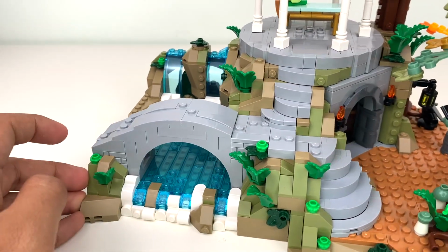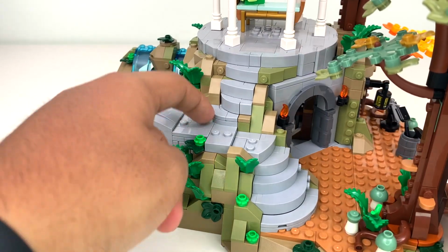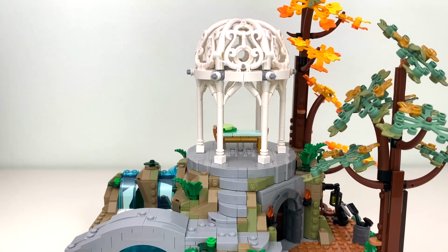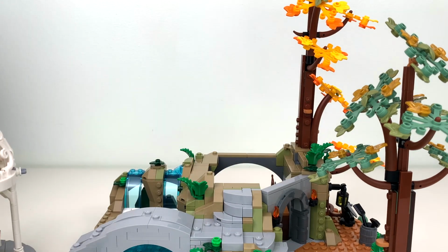And there are a whole mess of stone steps. So you can take a bunch of stone steps down into this area by the forge, or you can take some stone steps up into the gazebo. And the gazebo is actually another removable section, just like the Council of Elrond. It's not attached with any studs. You can just pull the thing straight off and display it separately.